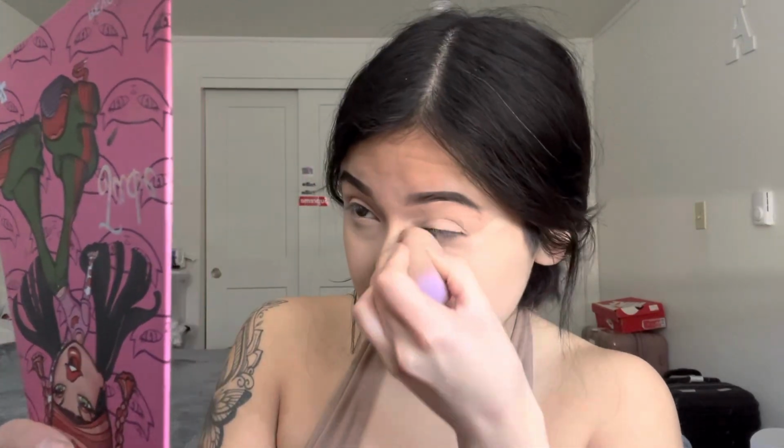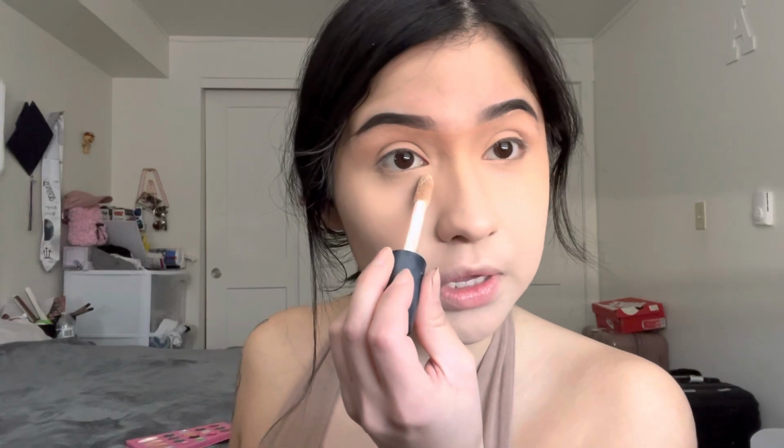When I blend, I drag whatever is in the inner corner right here, so the excess can cover up the dark spots, but it won't be overwhelming or cakey. Yeah, because I noticed when I do the triangles, my makeup comes out cakey and it'd be creasing hella. Now I'm gonna add a little more to the inner corner and then closer to my nose.